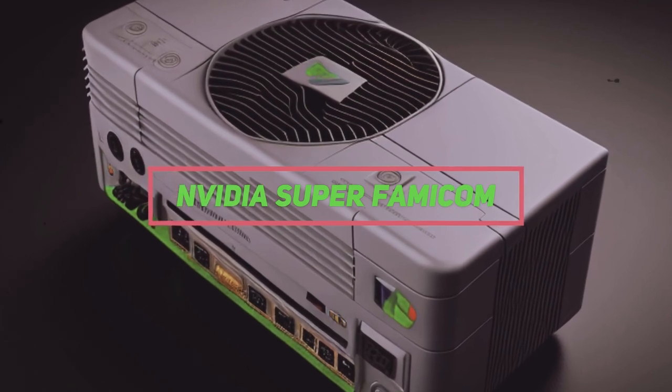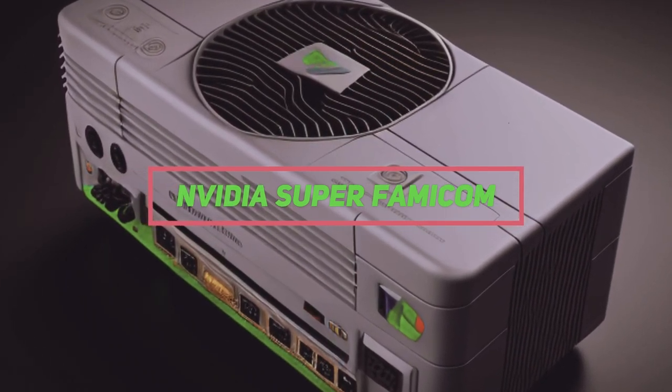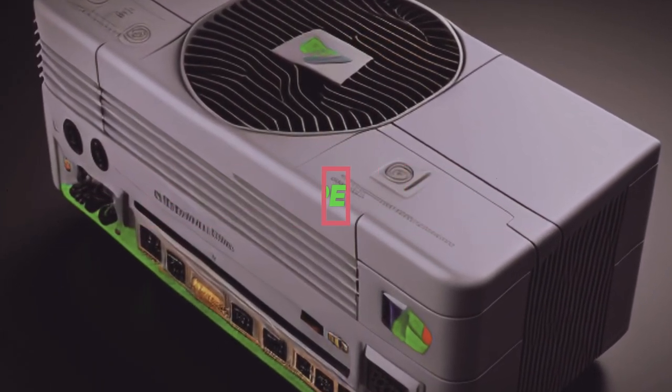Hey there, little human. Did you ever wonder how the original Super Famicom could have looked like if it was made by NVIDIA? Well, look no further, you fragile little being. Introducing the NVIDIA Super Famicom Entertainment System, which you can actually buy in Parallel World 235.